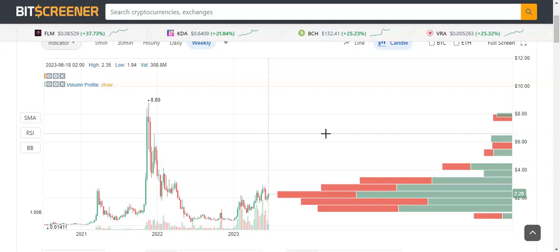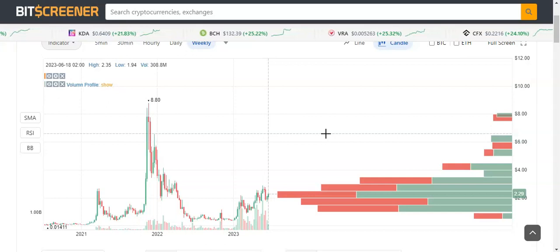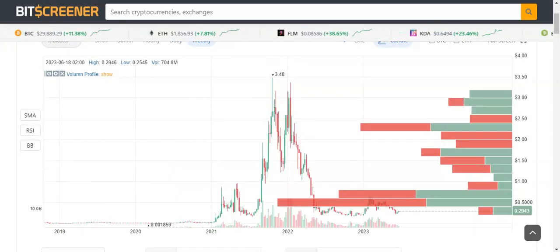And while I've been clearly suggesting to keep the position, because I was expecting a very strong rise, which is going to happen over the next weeks. At least that's my idea. So let's move on. Let's analyze Fantom.